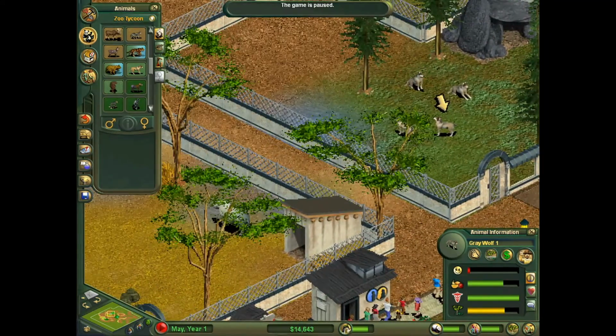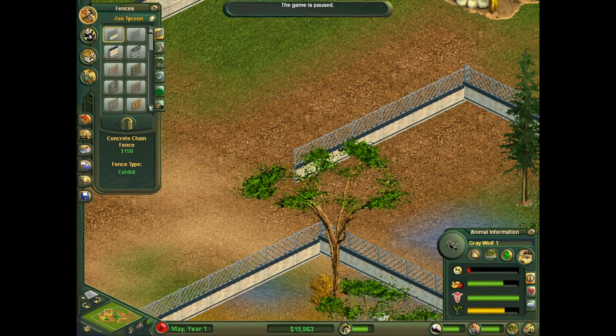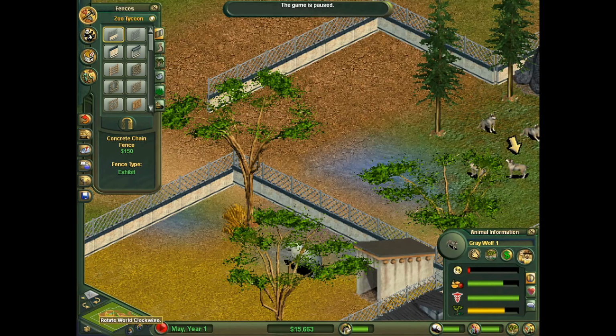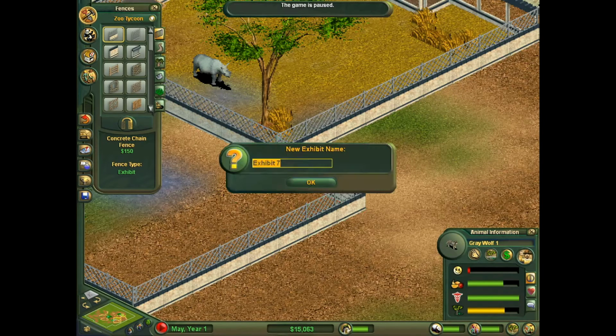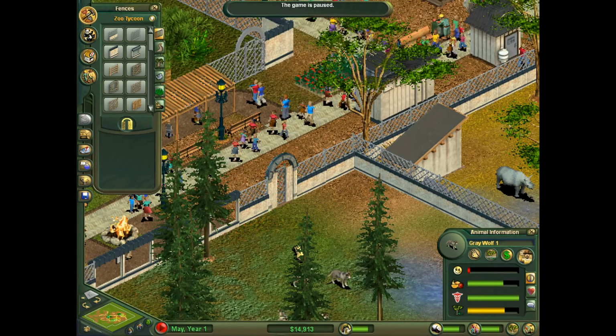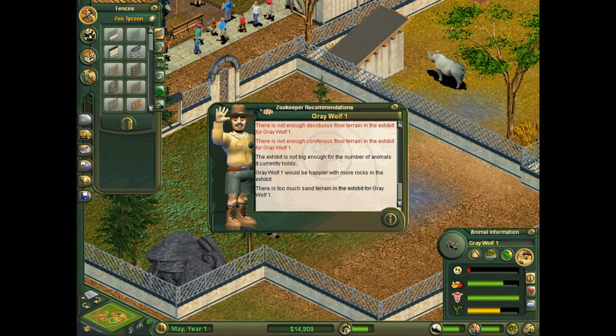So, it might actually be cheaper at this point to delete this entire fence. Yep. And stick these two together. Which is technically a little bit iffy in Zoo Tycoon Complete Collection, or Zoo Tycoon 1. And here we go once more with the wolf exhibit. In Zoo Tycoon 2, I would not hesitate to do that, but in this game, it doesn't always go exactly. It still says not big enough.